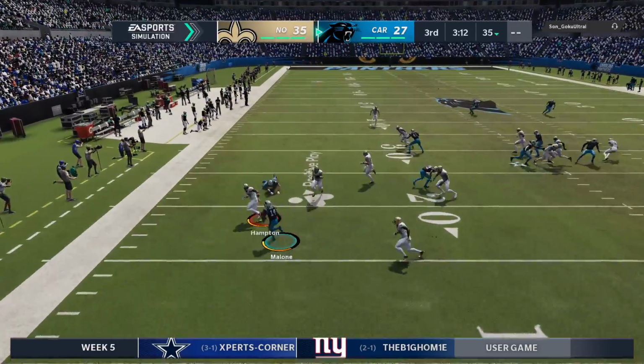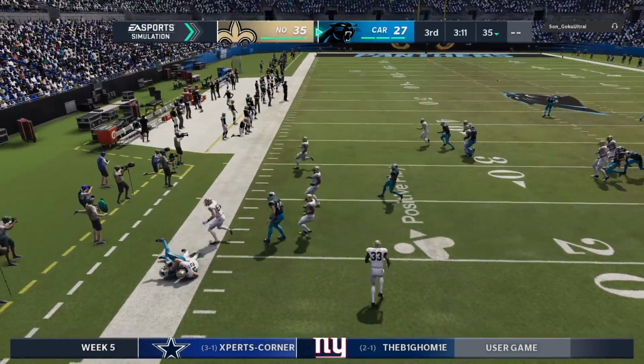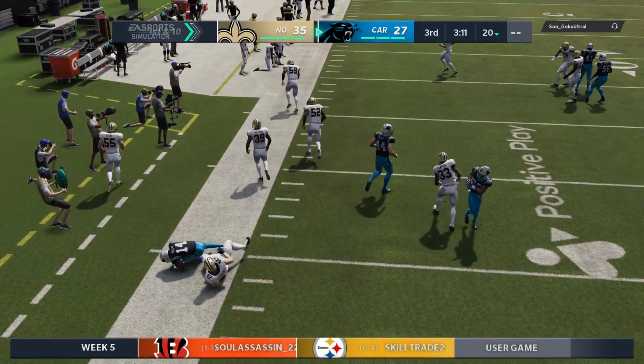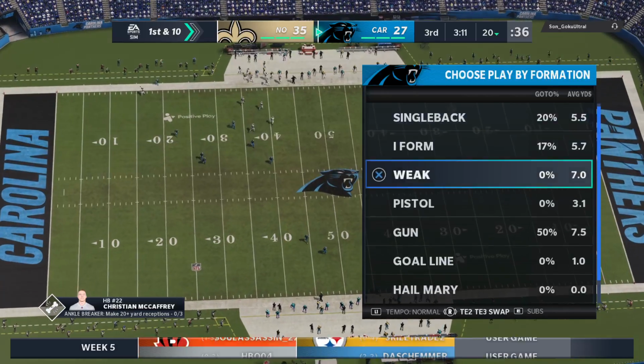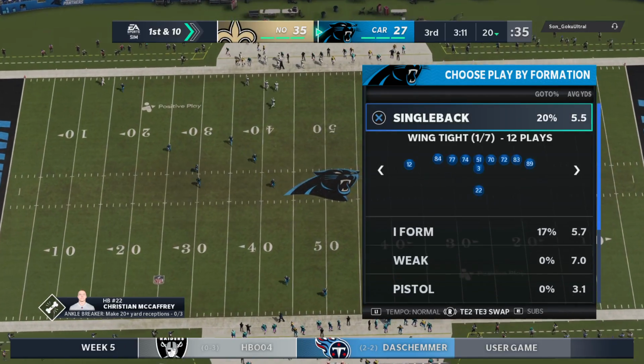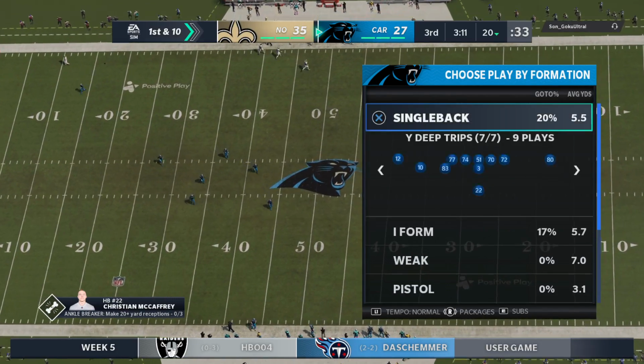Big-time play, big-time result. And the decision to come out of the end zone is going to cost him 5 yards as he's taken down right at the 20. At their own 20-yard line. Yeah, we dominate today.